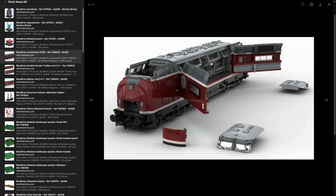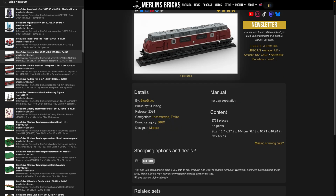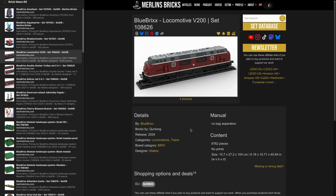The color scheme is the one that I do remember from my childhood, so it's a mix of dark red and dark bluish gray, I guess, and in the lower half it's basically black. So this is what you can do if you have basically an unlimited budget when it comes to piece count.